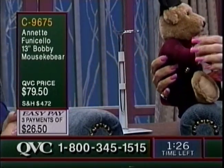We're going to go to the phones and see who else is calling in. We've got Bobby Mouseketeer on Easy Pay, so that makes it affordable for you, too. Good afternoon. It's Mary Beth and Annette. And who's this, please? This is Sandy, and I'm calling from Amarillo, Texas. Hi, Sandy. Say hello to Annette. Hi, Annette. Hi, Sandy. I'm so thrilled to meet you, and Mary Beth, I watch you all the time. Oh, thank you, Sandy. We appreciate it.